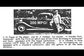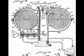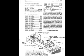partly because it performed so well, and partly because it was so well documented and substantiated. We don't have to take Pogue's word that his carburetor could deliver 200 plus miles per gallon. Ford Motor Company, Breen Motor Company, as well as independent researchers put their names on those claims. The Ogle story stands out for much the same reasons. He was awarded a patent on his technology. Experts put their names on his claims.